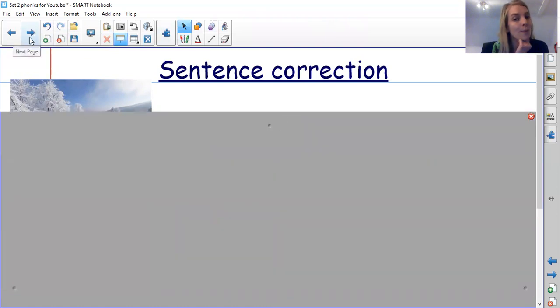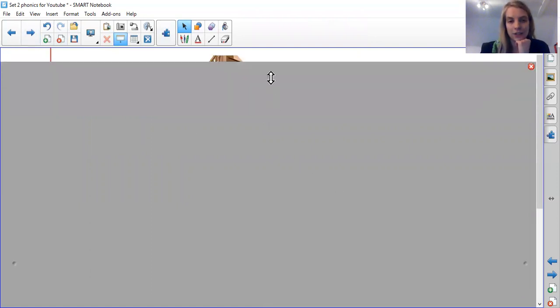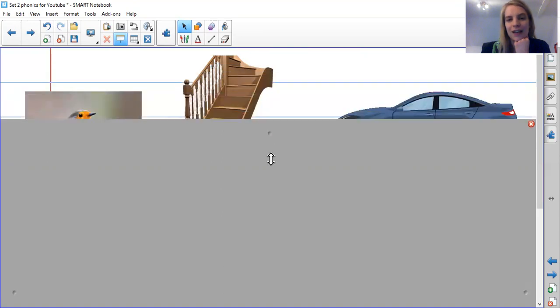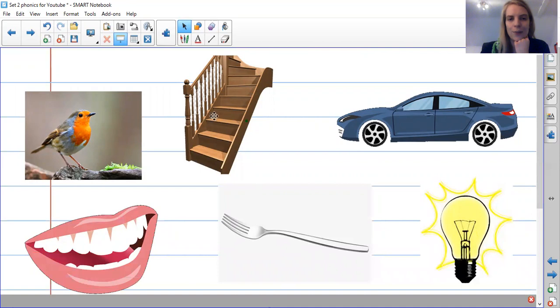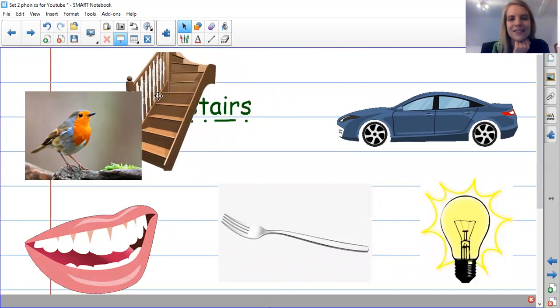Okay, I have one more thing for you to do. What I'd like you to do is you're going to write a sentence about one of the pictures that I show you, okay? You could even write more than one sentence if you'd like to. So I'm going to show you the pictures. So let's quickly go through them. I have some stairs. Here we go.